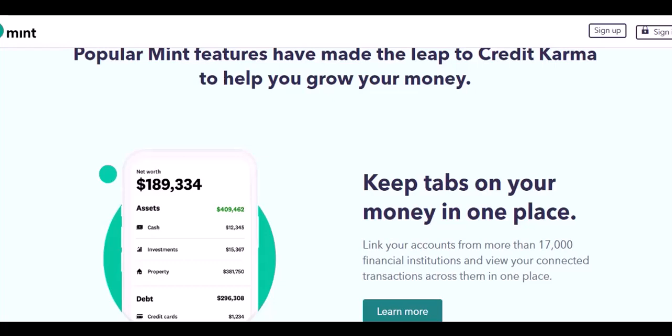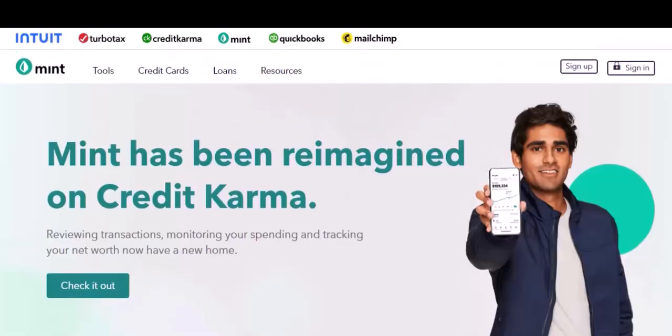Step 3. Secure your account. Mint takes security seriously, and so should you. Enable two-factor authentication for an extra layer of protection. This usually involves receiving a verification code on your phone whenever you log in from a new device.